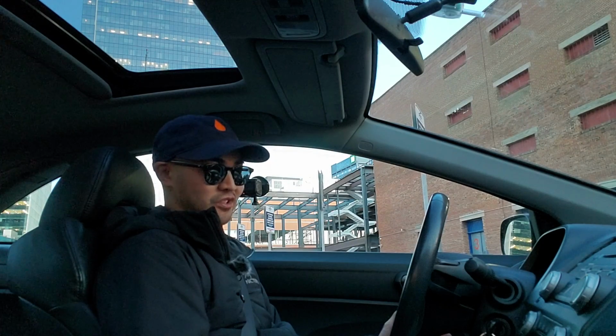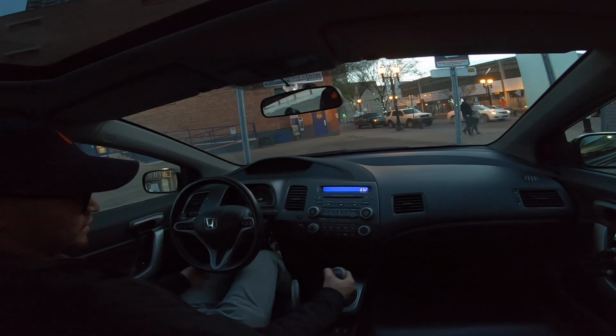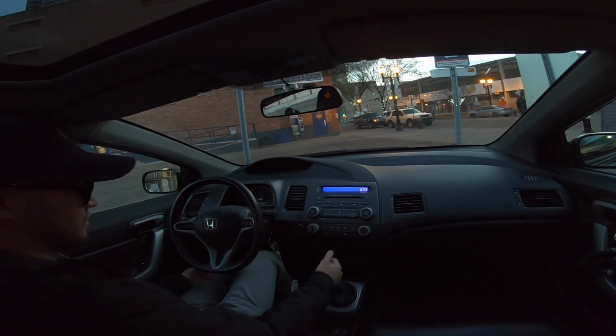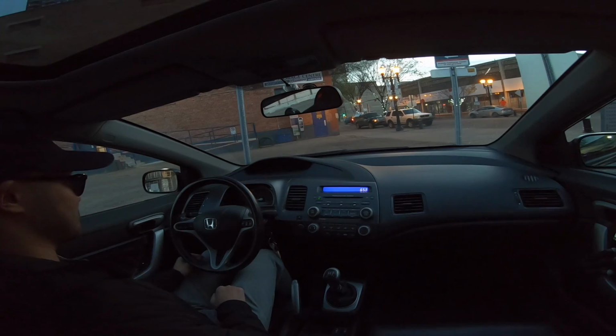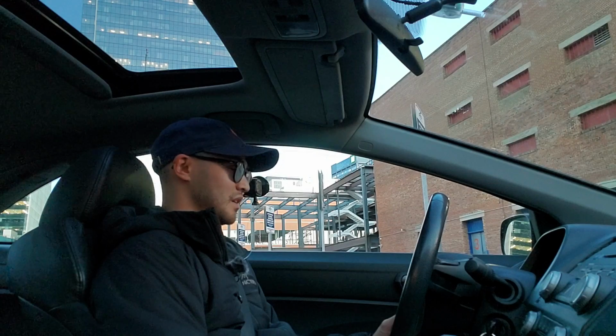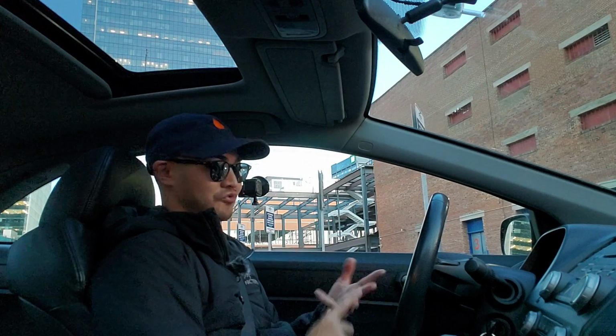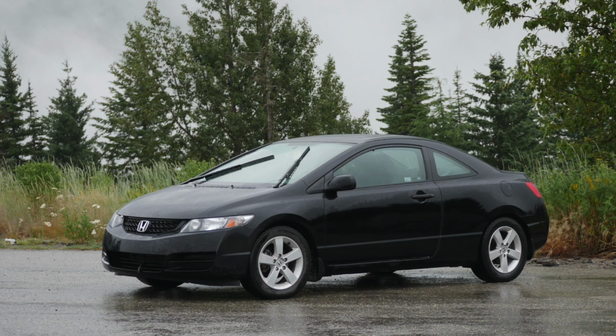But don't get me wrong, this is a really fun car to drive. I just have a little bit more preference towards Mazda gearboxes. Honda is a very close second. But overall, super reliable vehicle, great on gas, really fun to drive, and I think it looks great both outside and inside.